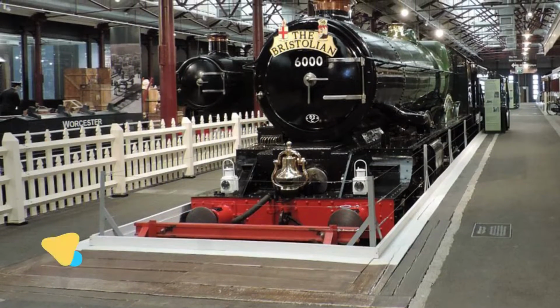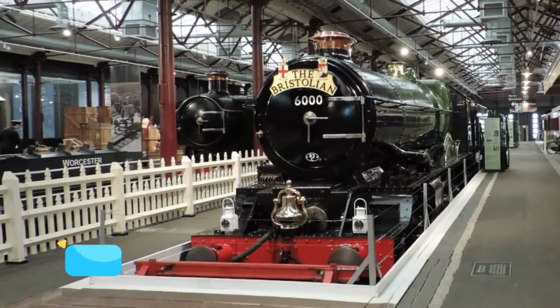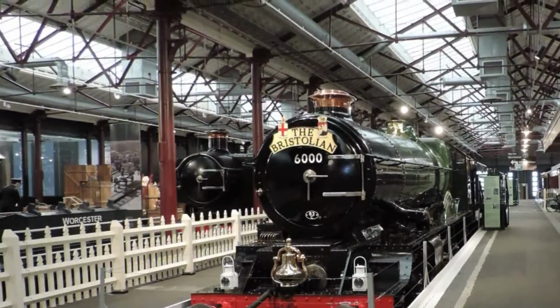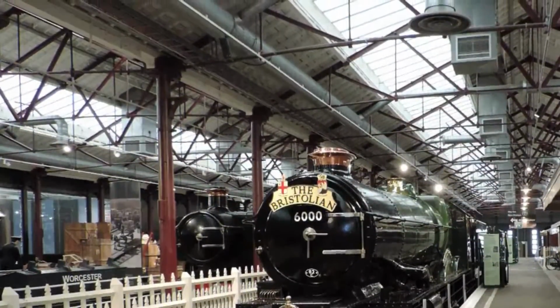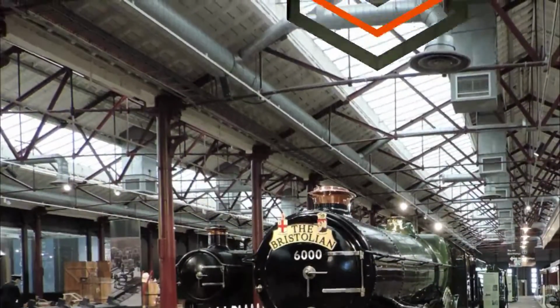Number 1. Steam Museum of the Great Western Railway. The Swindon Works of the Great Western Railway functioned for more than 140 years up to 1986 and at one time was one of the largest railway facilities in the world. In 2000, some of these listed buildings became a museum remembering the history of the Great Western Railway.